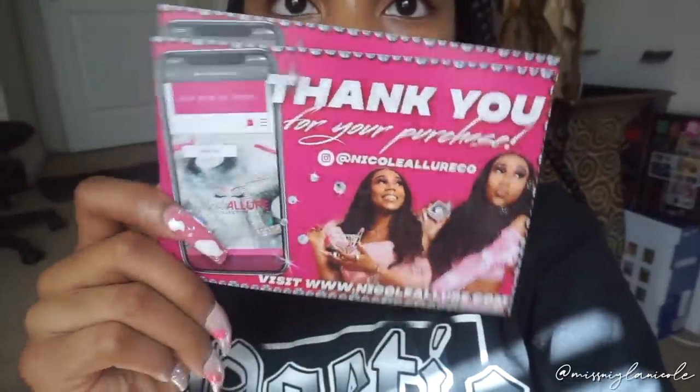This is what I was supposed to buy. This is what I got. And they look similar, but no. This is smaller. I got these new cards.